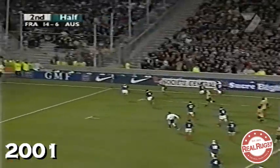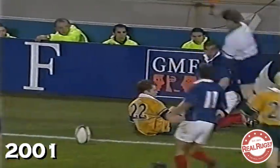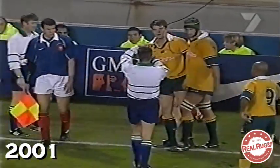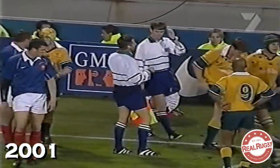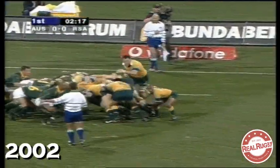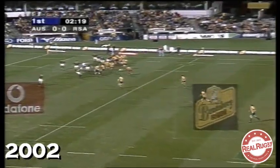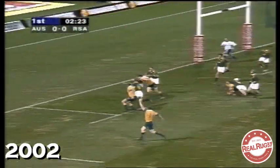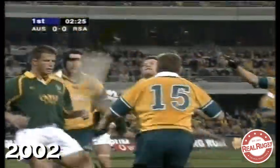Chance for Tune. Belated try. Well, Australia getting a lucky bounce. And we're going to have the video referee. But really, if the referee said there was a minute... So Larkham working it in close. Nice variation for Gregan. This is Tune. And he's there. What a brilliant move from the Wallaby backs.